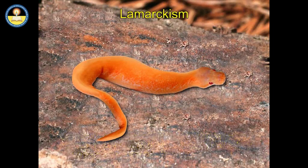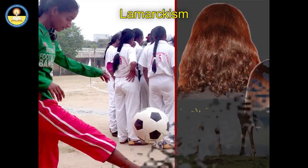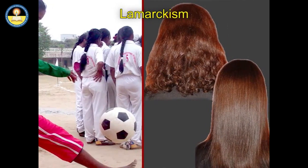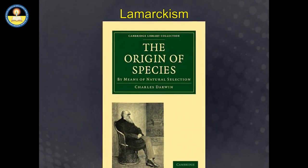So, according to Lamarckism, there are two laws. First, that use or disuse causes structures to develop or be lost. Lamarck's second law stated that all such changes were heritable. But we now know that acquired characteristics are not heritable. Lamarckism was later replaced by Darwinism.